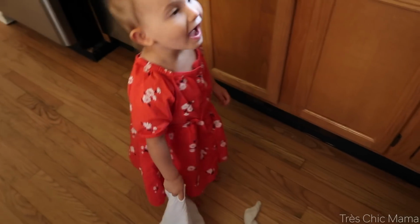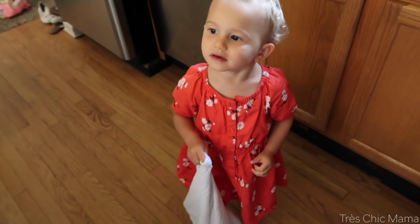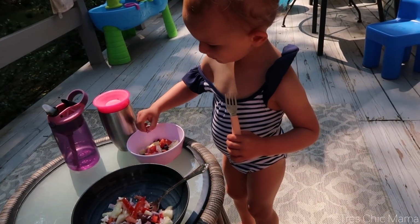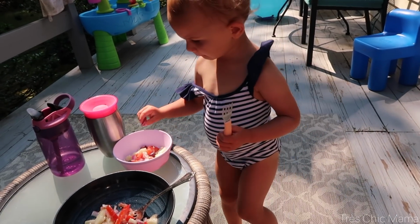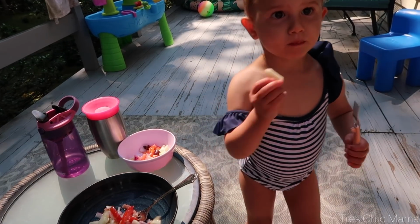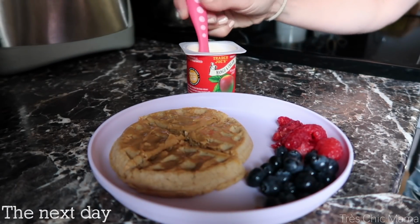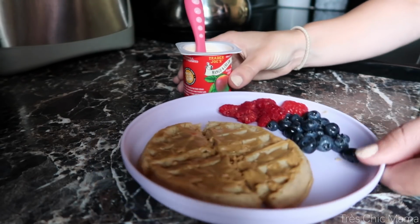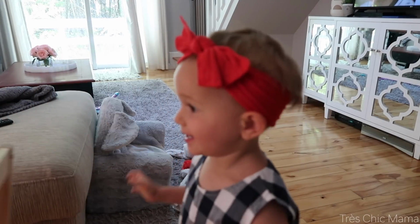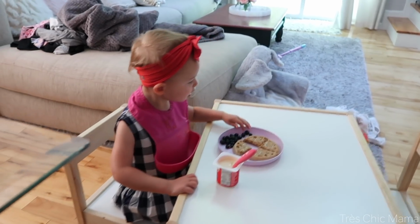You want to try some? Okay, Mama will make both of us a bowl, okay? I gotta clean up the kitchen first. Is it delicious? That's an onion. Come on. And a cucumber. Okay, you hungry? You gotta eat your waffle too, okay?